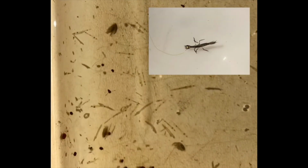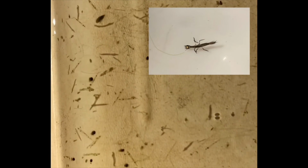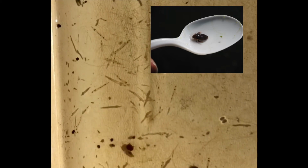Predaceous diving beetle larvae are definitely one of the predators in the water. Check out the pinchers on the head. It looks so different from the adults shown here. This is one of the insects that remain in the pond, even as an adult.